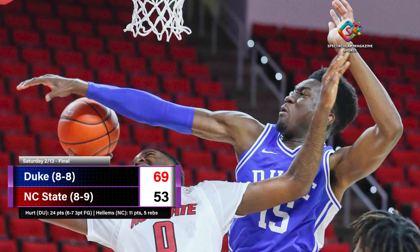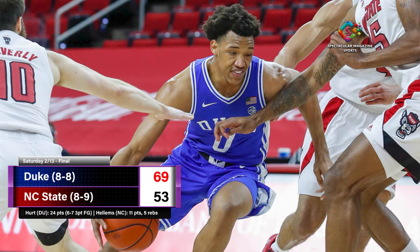Thanks, Lex. The Duke University Blue Devils dominated the NC State Wolfpack Saturday afternoon, taking the win 69-53 at the PNC Arena. Duke was locked in defensively all afternoon, forcing NC State into 18 turnovers and scoring 22 points off of those turnovers. Sophomore Matthew Hurt led the way with 24 points on 6 of 6 from downtown.